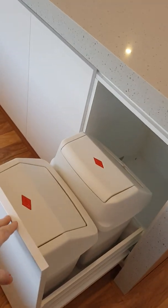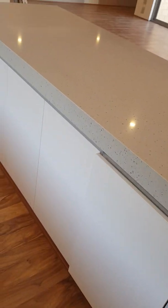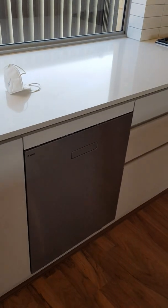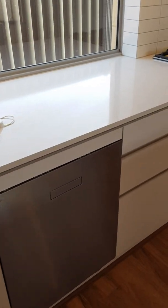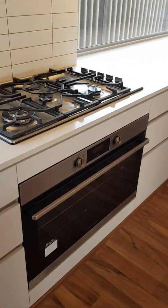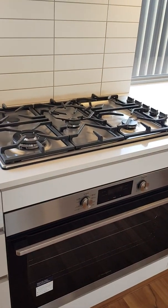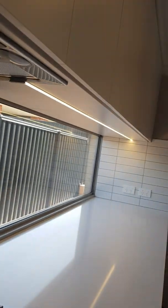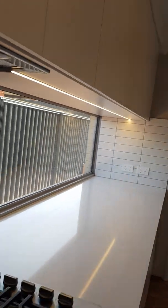This here is the bin in here, which I might actually convert the one beside it to a bin as well. And you've got drawers, your built-in dishwasher. Then you have a 900 oven and cooktop with the extraction fan built in here. And there's your strip lights you can see there. They're all on dimming circuits as well.